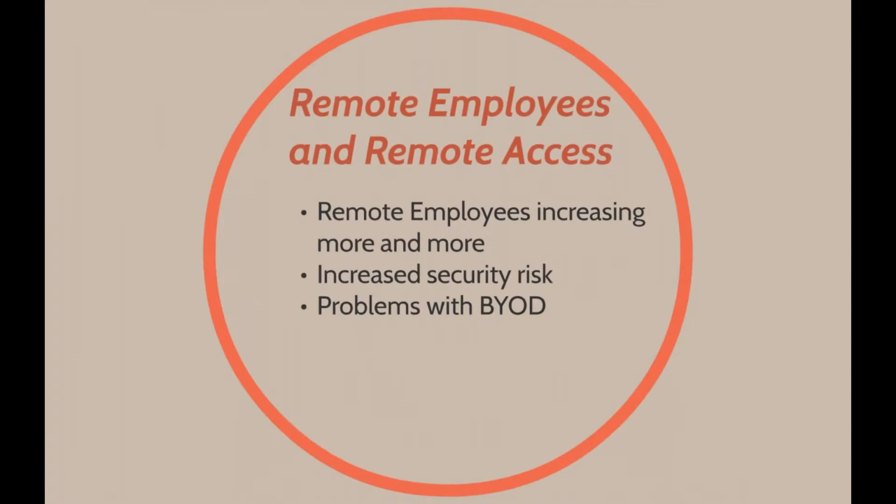So, speaking of remote employees and remote access, as we all know, the ability to work remotely is a major part of business, and the number of employees who will work remotely will only greatly continue to increase in the future. So with that said, unfortunately, that also increases security risks.